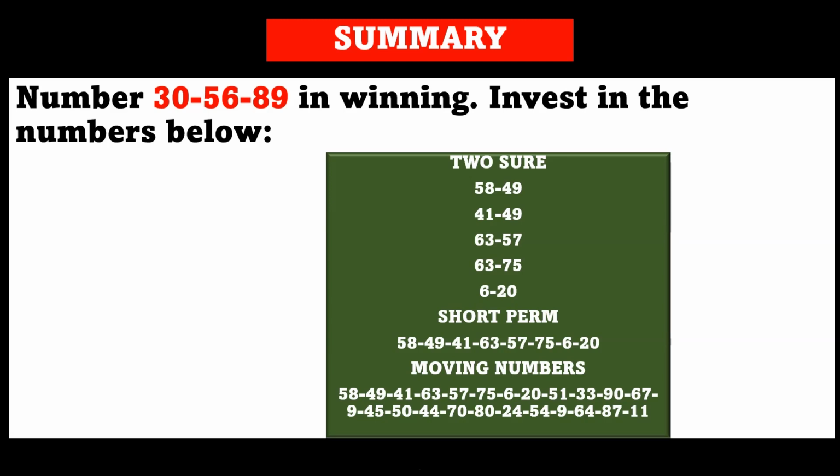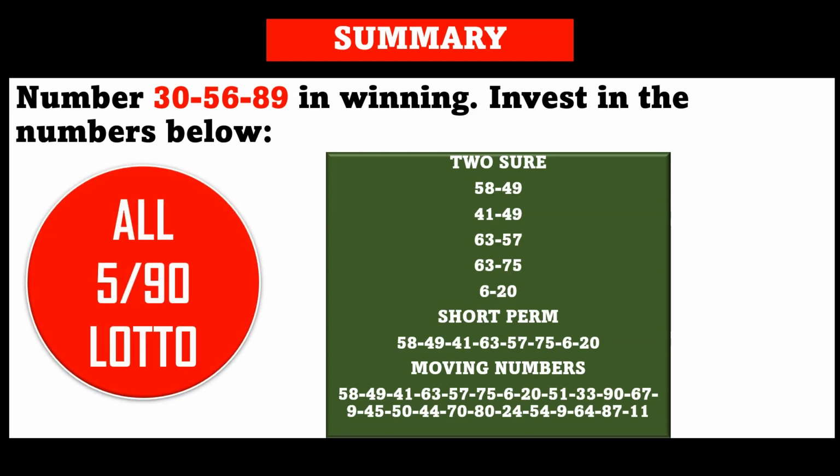And below are the moving long permutation numbers that you can rely on to make money in the 520 lottery system. Let's take note that it is for every 520 lottery system located across the globe that you can make money from using this particular winning strategy.